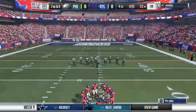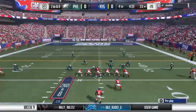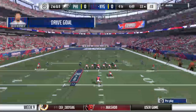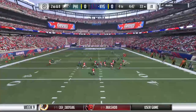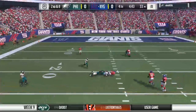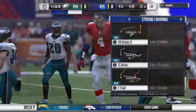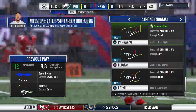Let's see what the offense comes with here. 2nd and 8. They come up in an offset eye. Looking to throw. Throwing middle, and it's complete. And he's going to get this down near the 20-yard line. 12 yards there as they move the chains.